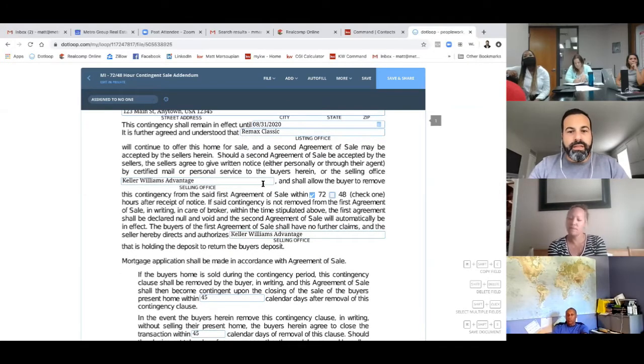So they have the ability, your clients then decide within this period of time, should they want to do one of two things. Do they want to negate the contract and allow that seller to move on with that other buyer? Or are they willing to waive their contingency at that time, and say, well, I don't want to lose out on this house? We're waiving the contingency at this point. Let's move forward.